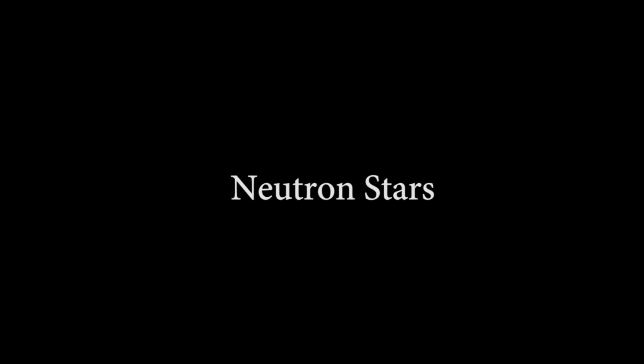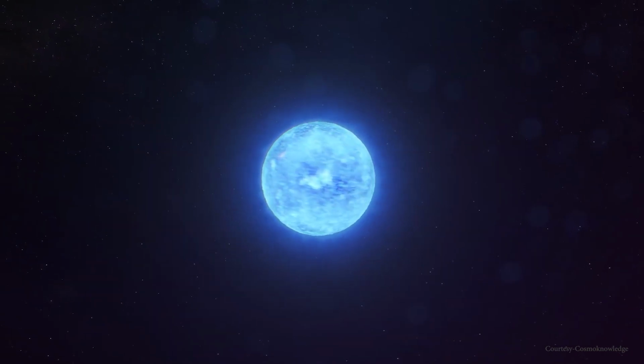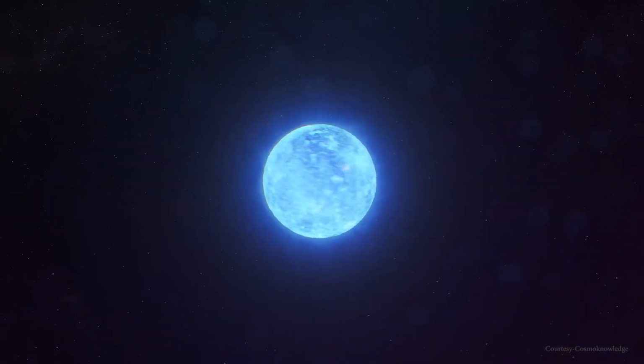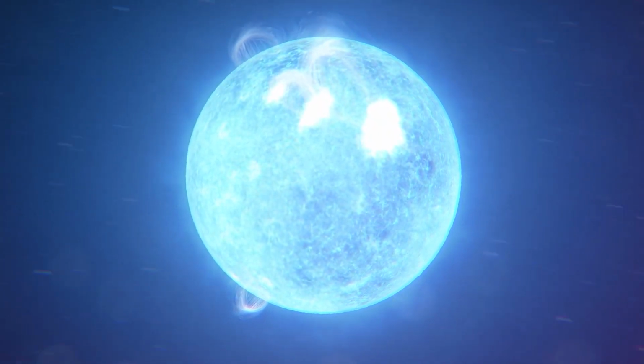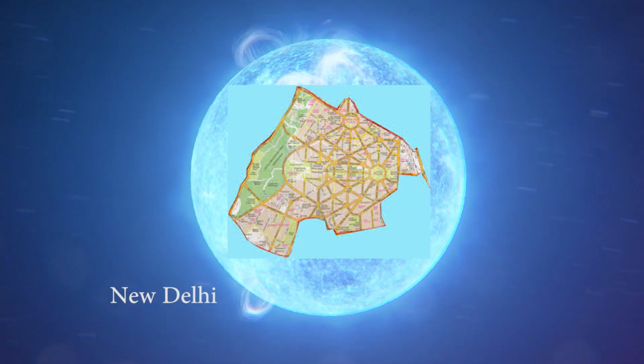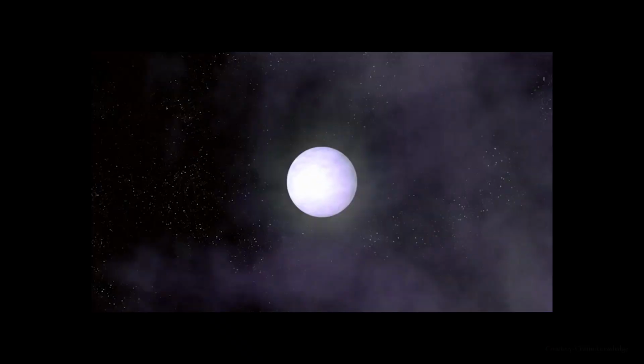Neutron stars. Neutron stars are one of the most fascinating and extreme objects in the universe. They are stellar remnants that pack more mass than the Sun into a sphere about as wide as the Indian capital of New Delhi. Neutron stars are formed from the remnants of massive stars after they undergo a supernova explosion.